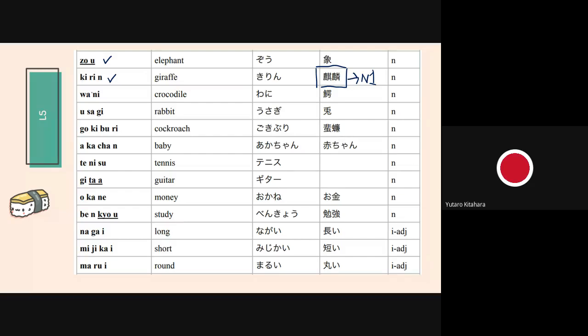Okay, next, wani, crocodile. Usagi, more popular, huh? Usagi, rabbit. Okay, gokiburi, cockroach. Okay, just insect. You don't really teach insects. Okay, akachan is children, or baby, sorry, baby. Children is kodomo. Akachan is from the word aka, which is red color. Okay, akai, and chan is just how we usually call children or babies or ladies, remember?